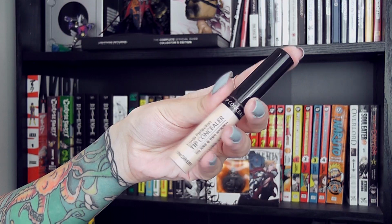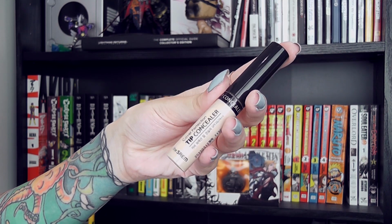Next up we have concealer. This is the same Cover Perfection Tip Concealer. I really only use concealer under my eyes. I don't tend to put it on any of my spot scars, or if I have a breakout, I don't like to use it on there either, just because I find it actually draws attention to them more than anything else.